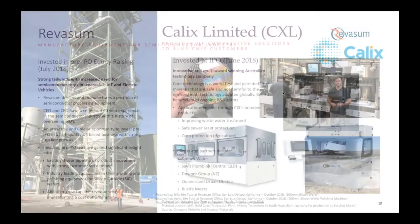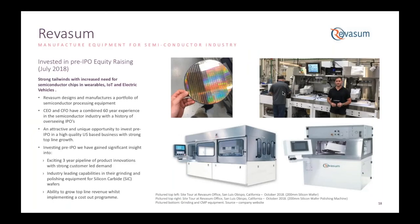One of the stocks we've invested in pre-IPO, so they're just starting there. Literally, the prospectus hit our desk this morning for the proper IPO. So this will be coming to the market in the next few months. Is a company called Revison. Now, I must admit, when I first heard this idea, it was a bit outside my realm of knowledge. So luckily, we've hired Ryan, who you can see there. He just got back from the States on Monday. That's him in San Francisco, visiting the manufacturing plant for Revison.